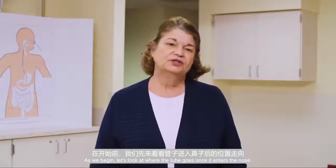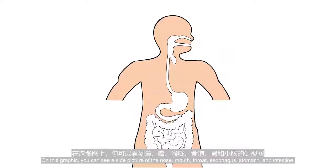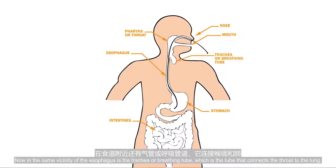As we begin, let's look at where that tube goes once it enters the nose. On this graphic, you can see a side picture of the nose, mouth, throat, esophagus, stomach, and intestine. The tube enters the nose, and with gentle downward guidance, it travels into the throat to the esophagus, which is the muscular tube that connects the mouth to the stomach. Now, in the same vicinity of the esophagus is the trachea, or breathing tube, which is the tube that connects the throat to the lung.